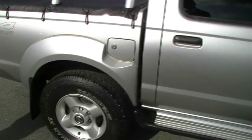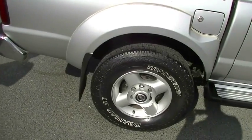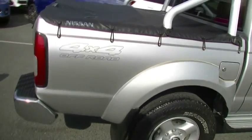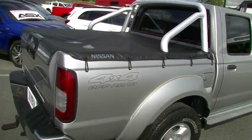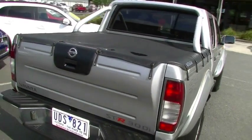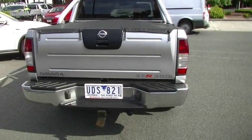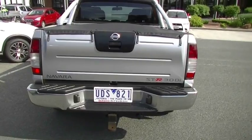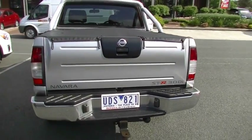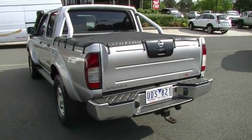And the same goes as we head towards the rear of the car. Very minor cosmetic stuff here and there, fitted with soft tonneau cover, which we'll talk about a little bit later. And as we get around to the rear of the car, we've got our rear bumper bar with the step on it. Also have our genuine Nissan tow pack, and that will enable us to tow 2.8 tonne. So it's certainly going to do anything you want it to do from a towing point of view.